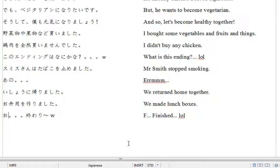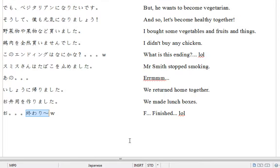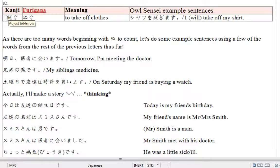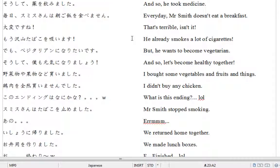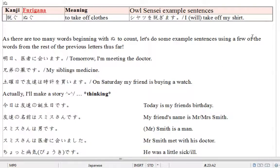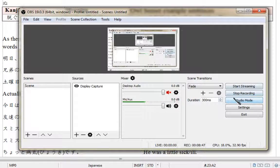Anyhow, 終わりました。終わり。Finished. What a riveting story about Mr. Smith. So that is every single word for nu. Because there's just so many words, thought I best add some stories. So, おつかれさまでした。Thank you very much. And I don't know a Mr. Smith, but if I did, I bet he would be a meat-eating smoker that becomes a vegetarian that never smokes.